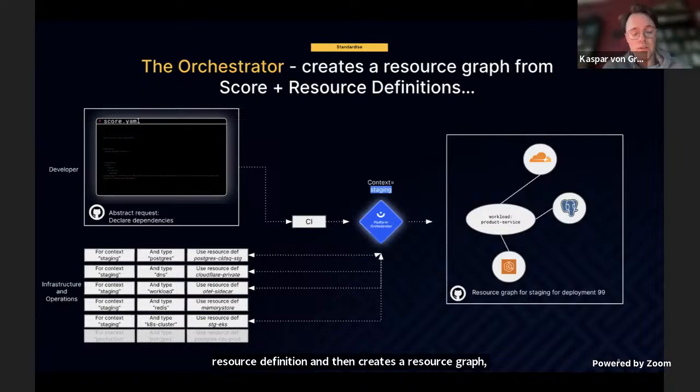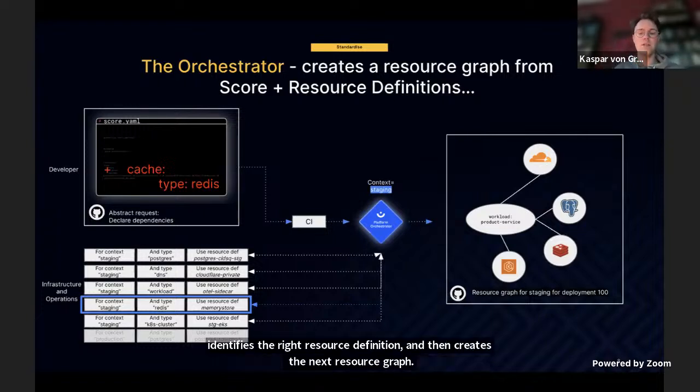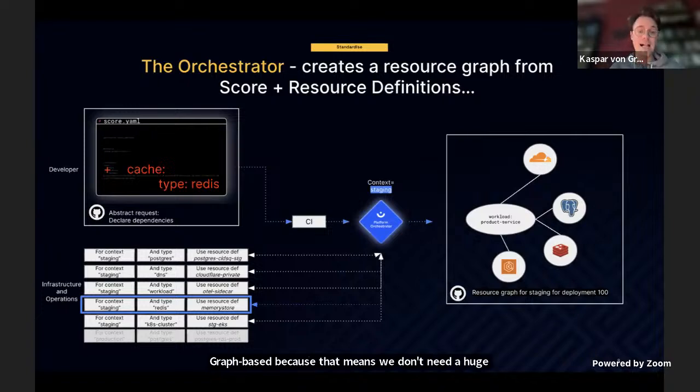And that means in this world, if we have self-service, the developer just needs to say, I need a cache of type Redis, two lines of code, flies through the system, identifies the right resource definition, and then creates the next resource graph. Graph-based, because that means we don't need a huge amount of different code. Alternatively, you would do this in Argo workflows or something. That is okay for smaller setups, but at scale, it's becoming almost impossible to do that many-to-one relationship between the workload-dependent resources. In this world, the infrastructure team can say, let me update my definition for Memorystore. And that means all graphs that consume this will auto-update with safety nets, etc. And that gives you that incredibly high degree of standardization and ease of use here, again, being a multiplayer game.